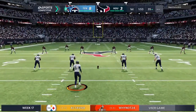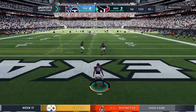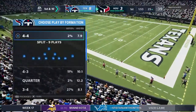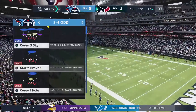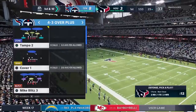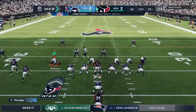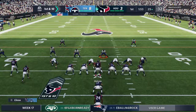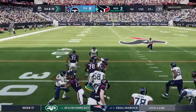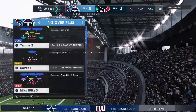So with the missed PAT in his rearview mirror, he goes back out to kick this one off. And that'll carry over the back line of the end zone for a touchback. 25-yard line. Watson will bring up the Texans here, 1st and 10 at their 25-yard line. To begin the drive, here's a handoff to Hunt. And this will be a gain of 5 as he gets it to the 30.